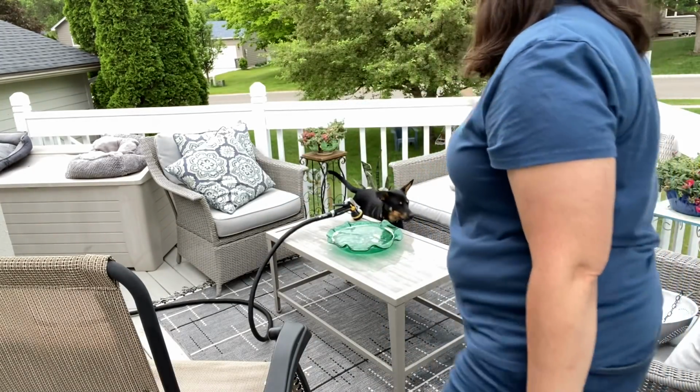I should add, I did clean it out with soap and water recently, but the dust that was in it is just pollen because it was sitting here dry for like 2 days. So it is clean. I just needed to rinse out the dust and the leaves. Penny, that's not for you.